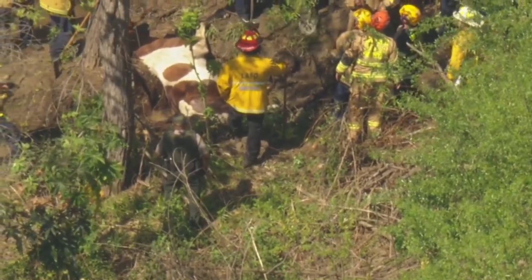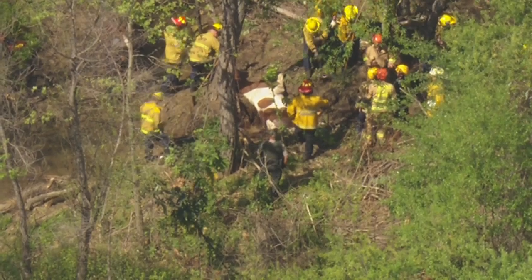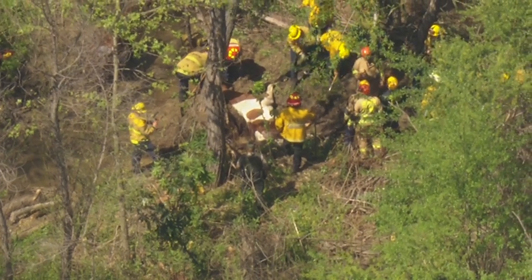This is a horse rescue. It's going on out in the Hansen Dam area. If you know where Hansen Dam is, this is going to be, yeah, you know what, I'm going to call it Pacoima. You guys can split hairs later on. Maybe it's going to be Sun Valley or Lakeview Terrace, but I'm going with Pacoima right now.